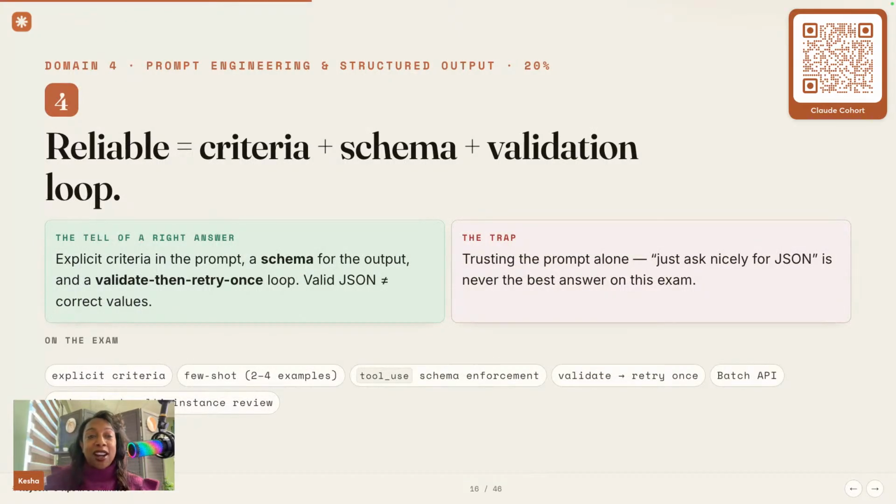And then domain 4, that's prompt engineering and structured output. So going into the exam, the hot tip, and I've mentioned this, and I'm going to continue to mention this, never trust the prompt alone. You can always put explicit criteria in the prompt. Remember, I mentioned the few shot examples in the prompt, and then a schema for the output, and then validating, then retrying. So any answer that says you just update the prompt or just tell the model to use JSON, those are typically the wrong answers because, again, you need to programmatically enforce whatever it is that you want.